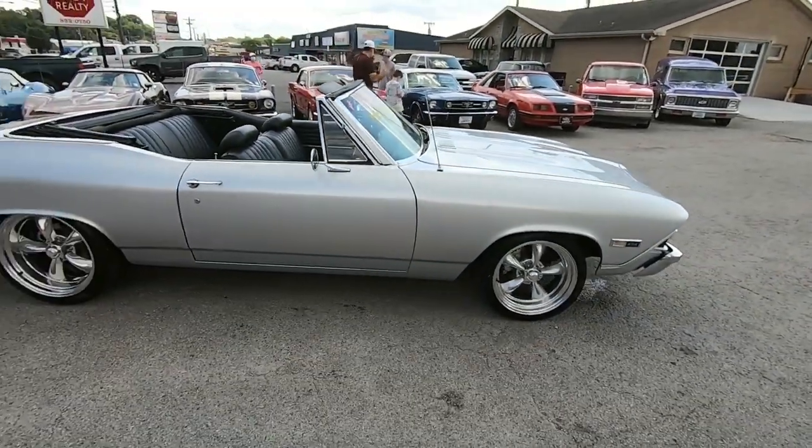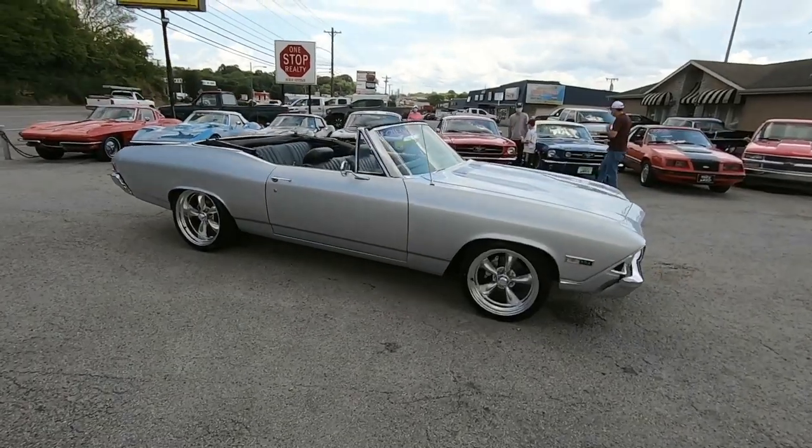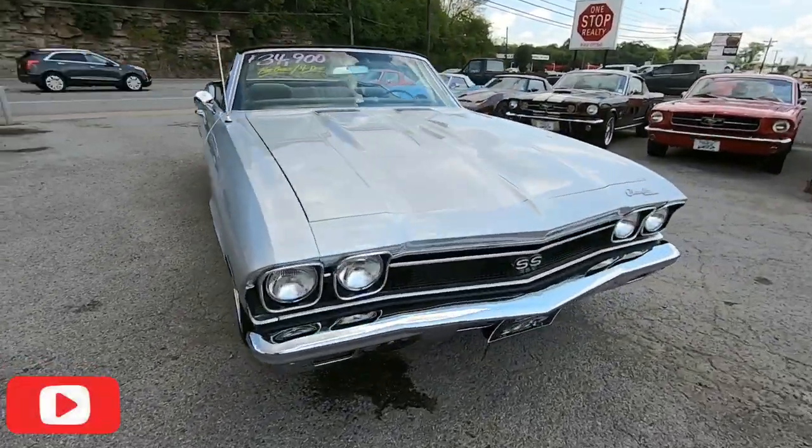All right, guys, I'm gonna give you all some undercarriage shots. We're gonna start up in the front, go to the driver's side, rear end, passenger side. We also have close to 100 detailed pictures and the test drive video will drive over the camera.